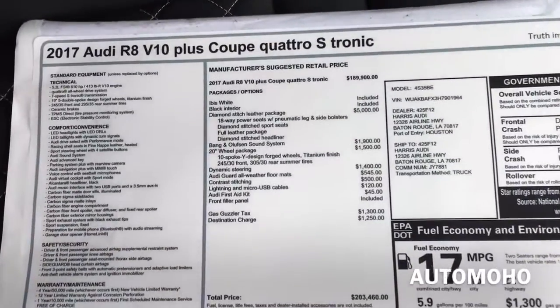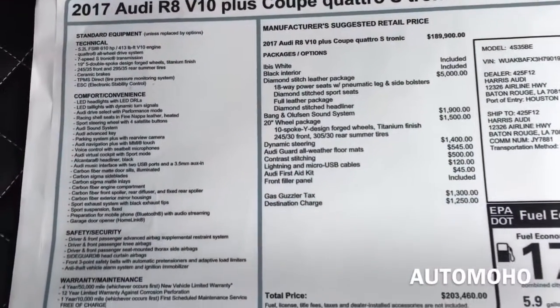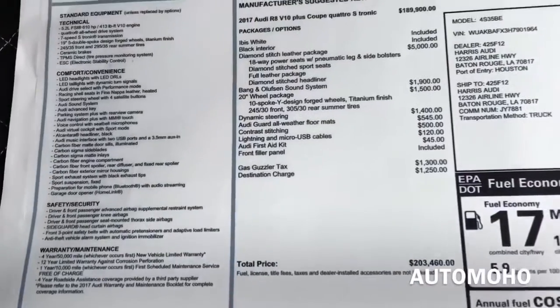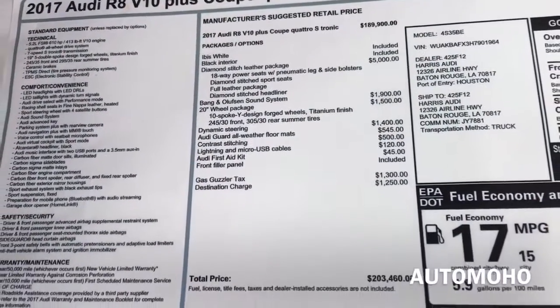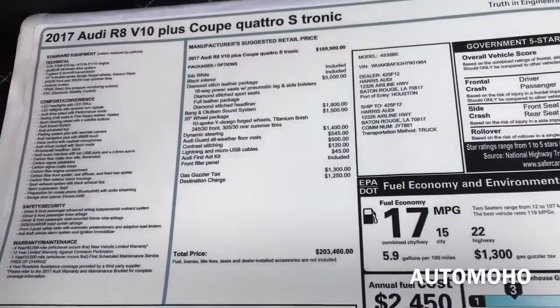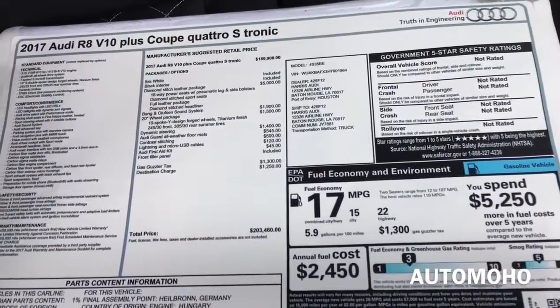Okay, so here I have the sticker to the car. As you can see, all the standard and optional equipment that comes with this vehicle. Standard vehicle price is listed at $189,900. With all the optional equipment added, it comes up to be $203,460. Now you can pause the video and take a closer look if you like.